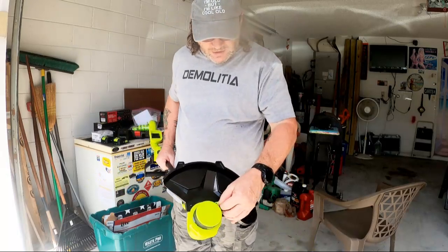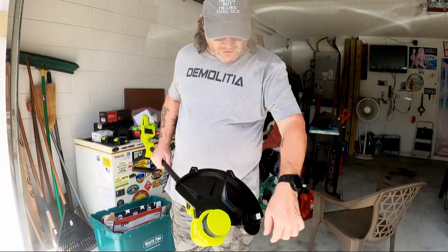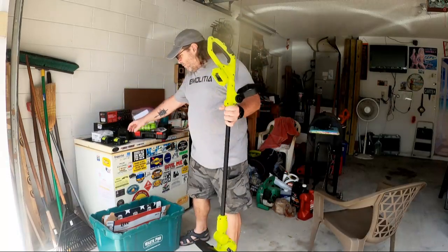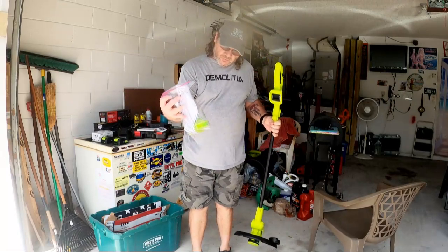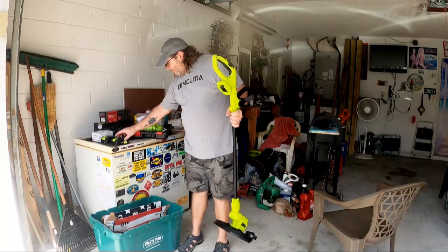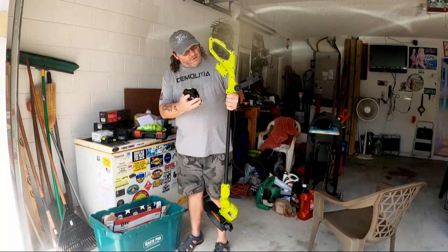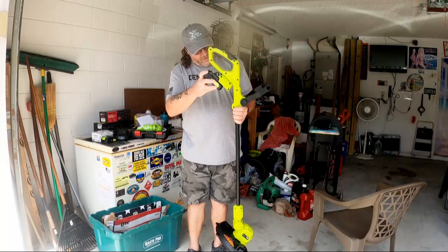Now, apparently, every time you turn it on, the spool shoots out a fresh line and cuts it. I haven't done it yet. It came with all these accessories: like 8 spools of the trimming line, 2 batteries and the charger. I charged the batteries up last night. So we're going to do this together here and see how this works.